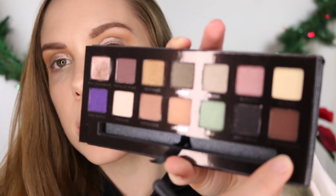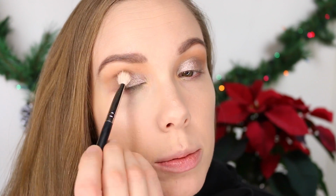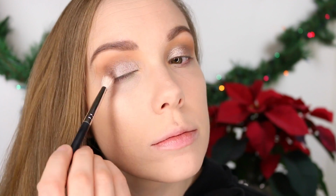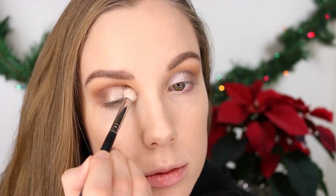Then I think what I'm going to do is actually just take this goat hair brush and go with the shade Hot Chocolate, which is here, and stick that in just the deepest part of my crease and a bit on the outer corner here, and blend that upward just a little to make everything transition nicely. Look how much more depth that gives.